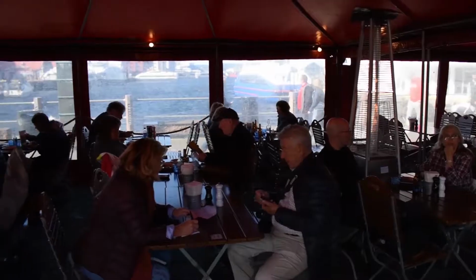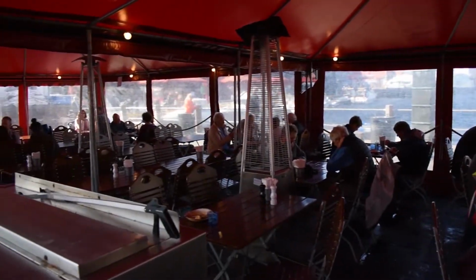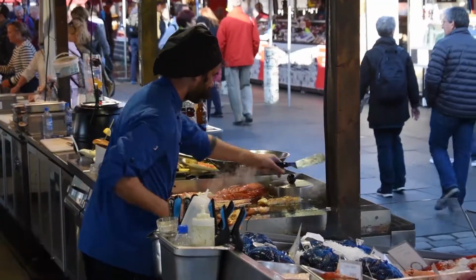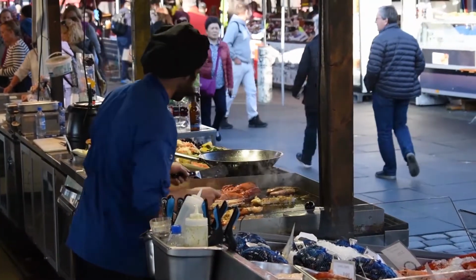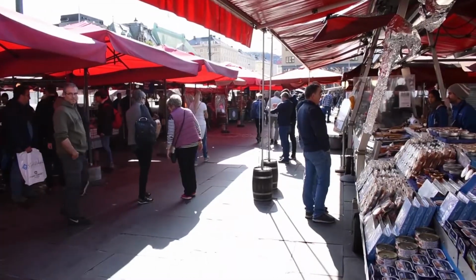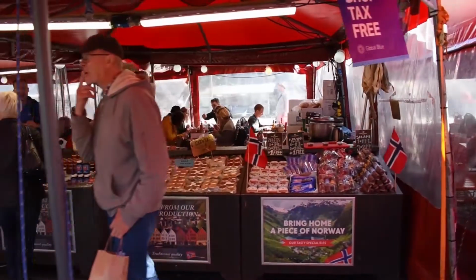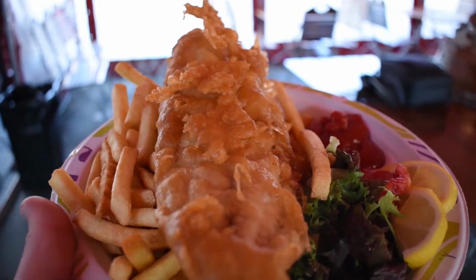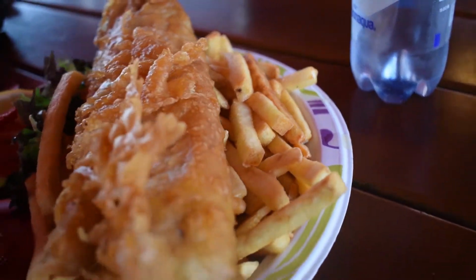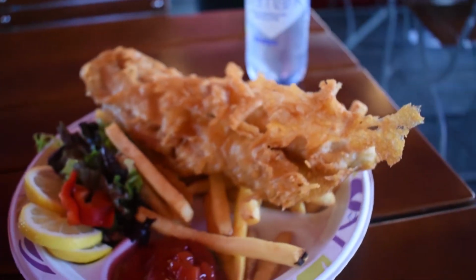Whether you want to sit down for a fresh cut of fish for your evening meal, or you just want to sample a few bites of the local catch, there's plenty of choice. And even if you're not hungry, then you can watch food being prepared or grab yourself a souvenir. I'm not the biggest fan of seafood, but I still had to get involved and I got some fish and chips. Yes, I did travel all the way to Norway to have one of the traditional dishes of the country I'm from, and it was definitely worth every krona.